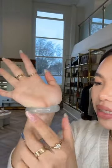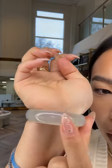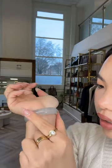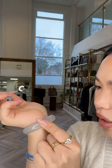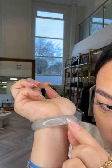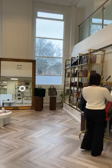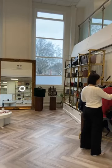This is a lighter shade. Not lighter shade, but slightly different minerals. This is quite a good one, but I think I need to get it re-polished, because as you can see, there's slight clouding there. I need to get this polished when I go back to Hong Kong. Anyways, that's my jade collection. All the Chinese kids have them. It's a Chinese, East Asian thing, for sure.